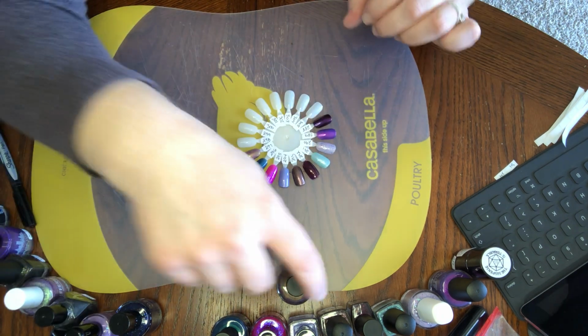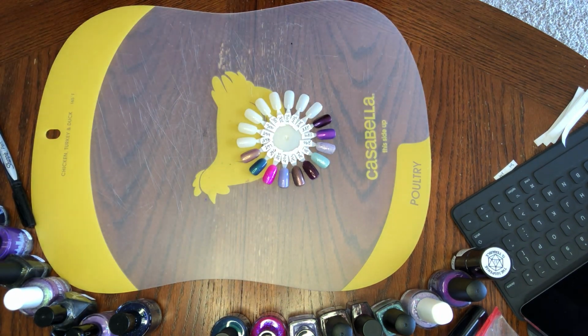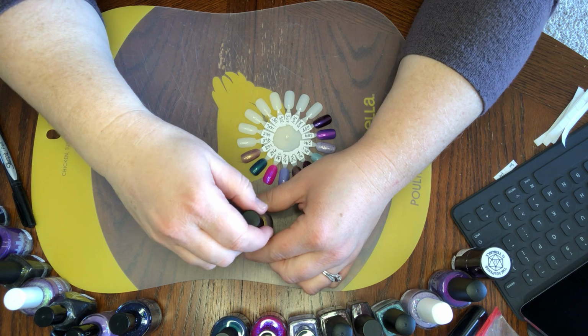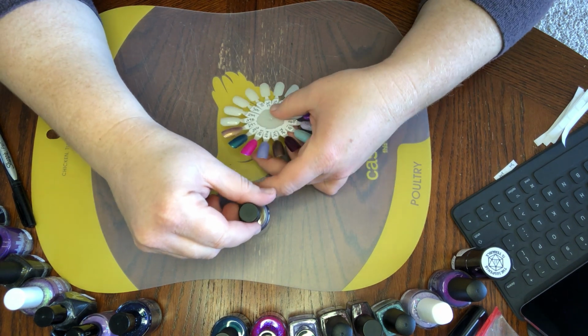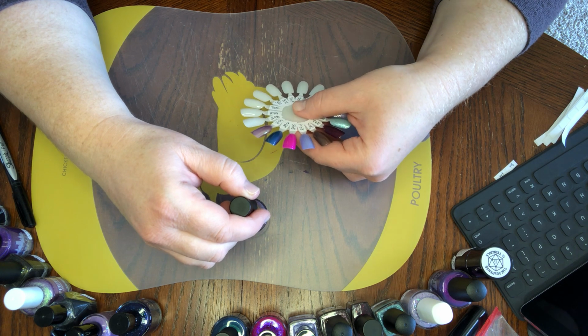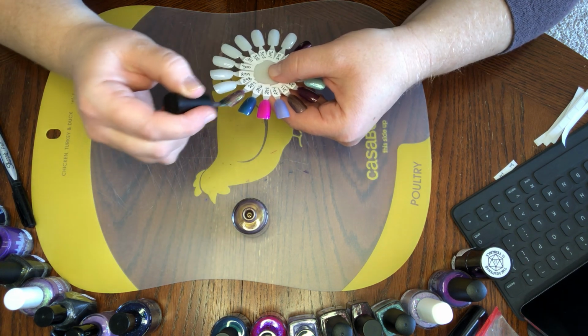Very nice. I tried to really pick unique polish colors, ones that I haven't had, and I passed on a lot of them because a lot of them did look like something I had already seen, and I don't need duplicates of stuff. I want unique polish colors, yeah, that I haven't really seen before.